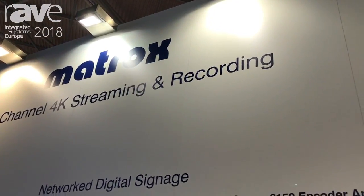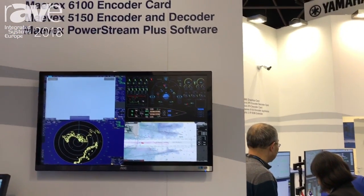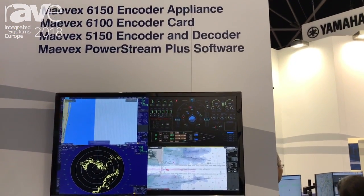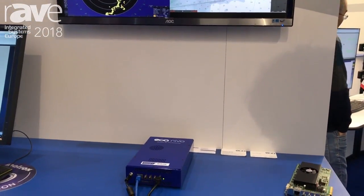I'm Rob Moody and we're at the Matrox booth at ISE 2018, and all around us IP is everywhere in the form of AV over IP. And one of the things you have to do is to cope with all those streams. When they get to the other end, you've got to turn them back into video to look at them, and that needs some product to do it.